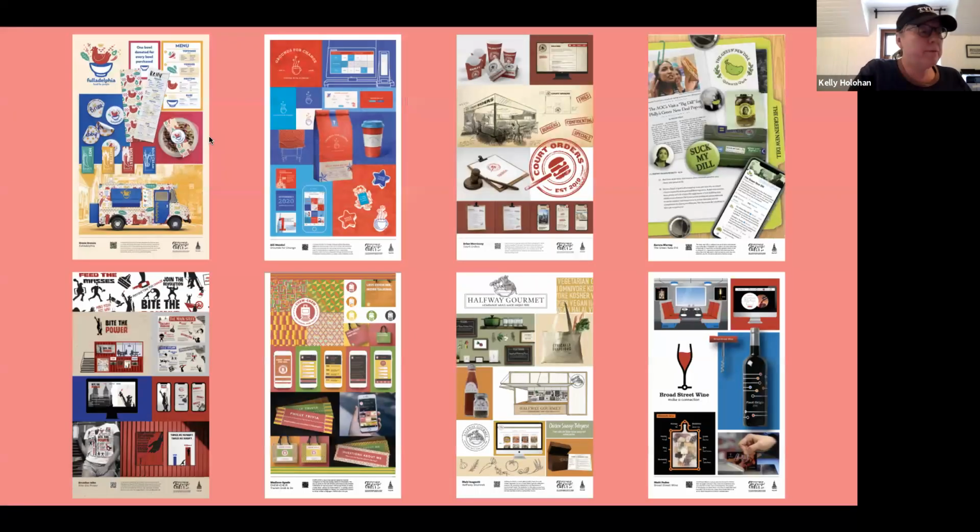So these are exhibitions for 8 of the 14 students who were assigned to City Hall. In addition to Fulladelphia and Grounds for Change, some of the other identities shown here include Court Orders, the Green New Deal, Bite the Power, Choo Choo, Halfway Gourmet, and Broad Street Wine.